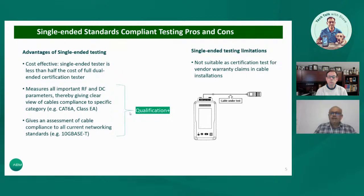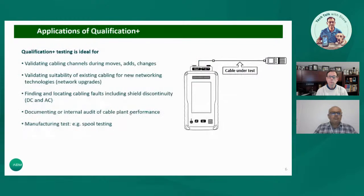Having said that, I should also highlight that single-ended testing and qualification plus is not suitable as a certification test for vendor warranty claims in cable installations. If you are doing a certification test of a new installation, by all means you should use the test pro and perform a certification test. So where is the qualification plus test with NSA useful?